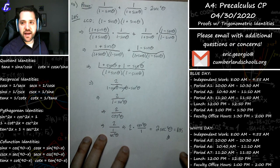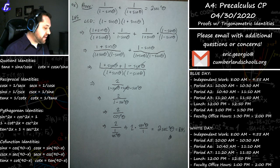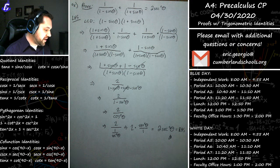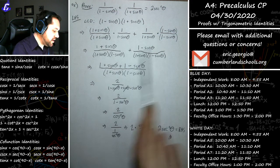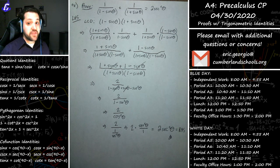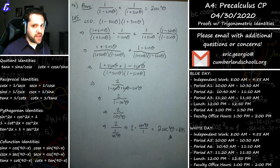Pretty cool. Definitely a lot of steps. But it's important to be able to find a least common denominator, just like you did in Algebra 2. In fact, that's why in Algebra 2 there's a big emphasis placed on that, because you need it in pre-calc and even going forward in calculus. It's definitely a skill that you're going to need to know how to do. Find a least common denominator, change all the denominators to match it, combine the fractions, simplify from there. Easier said than done. I understand that. Definitely is going to take a lot of practice. And that's really the best way to get good at these types of things.